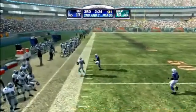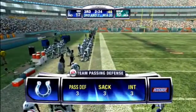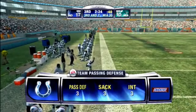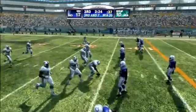On the run, he throws it. Can't stay in bounds, incomplete pass. He caught that one out of bounds. Well, you could see the receiver doing all he could to keep his feet in bounds, but that pass just let him out of bounds.